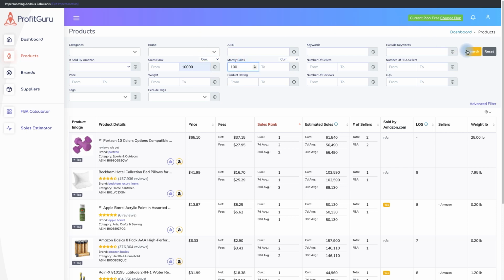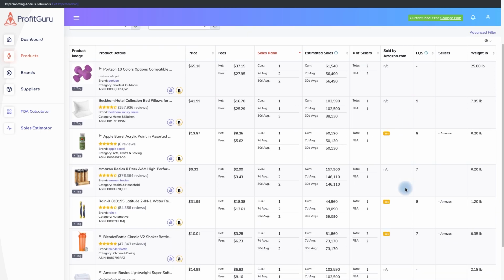After I do that and hit search, it's going to generate for me a huge list of products that are already selling really well on Amazon. Then my job will be to go into Google or that barcodelookup.com to see where I can source it for the lowest price possible. This is a super fast way to find a ton of products that are already doing really well on Amazon and for a very affordable price.